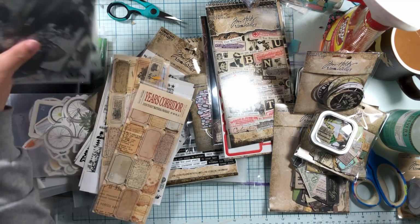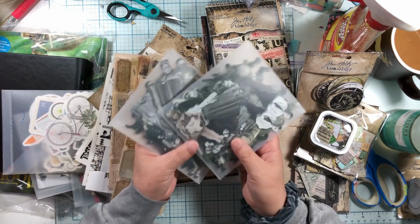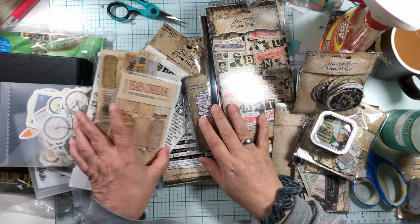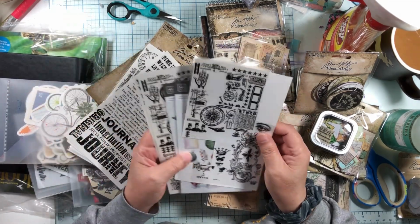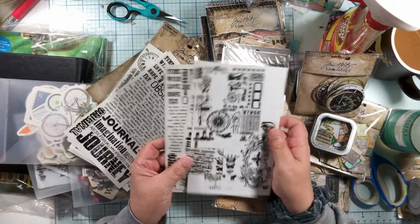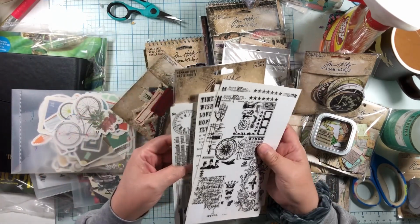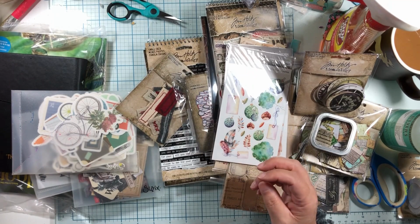Okay, here's some more of the, look at her. She's wicked cool. Here's some more of the people. Usually what I do is I just order a set of the people. Okay, here we go. So these are remnant rubs. These are remnant rubs. So we're going to put all our remnant rubs together.